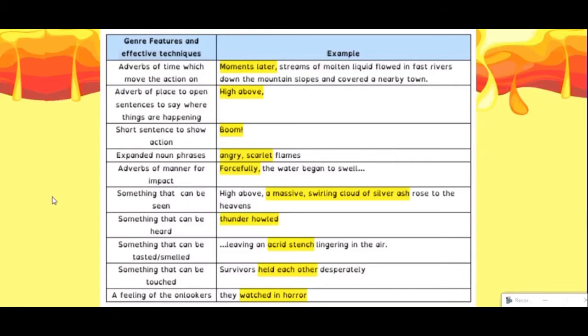Adverbs of manner give lots of impact. So here I've got forcefully, the water began to swell. The sentence there could be, the water began to swell, but when I say forcefully, it describes how the water is swelling. Then you're going to use your senses. So you're going to use your sight, your hearing, maybe your smell or taste, and maybe touch as well. Now that could be people who you are watching who are touching maybe the ash or each other, because your description is you watching this happening from the safety, of course, of the time machine.